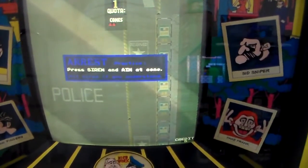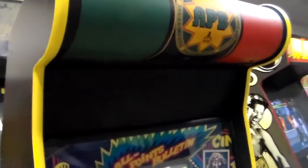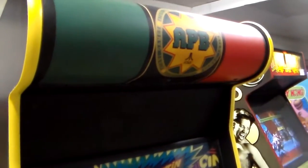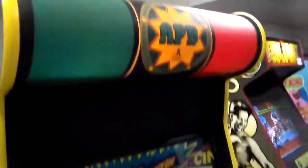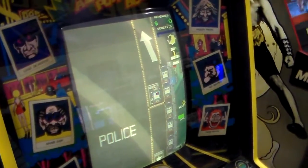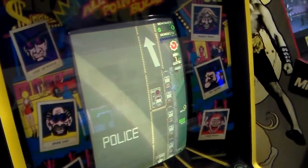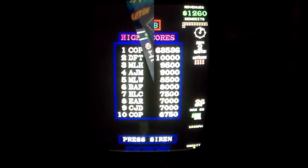So it's saying arrest practice, press siren and aim at cone. So you can see that they're off, and as I hit the siren button, they flash. You can see them coming on the car, and also on the cabinet. Off on the car, off on the cabinet, and it makes the siren noise too. Well, it did. There we go. Car 54, donut break out. All right, I'll be back in a second with the tripod.